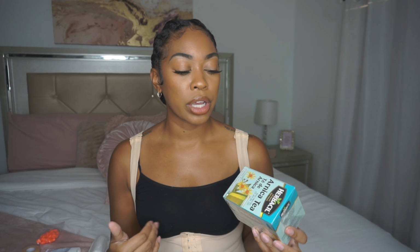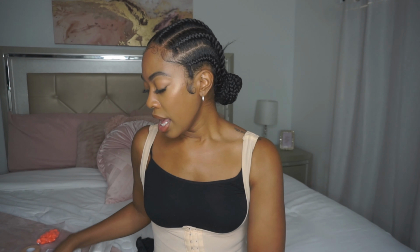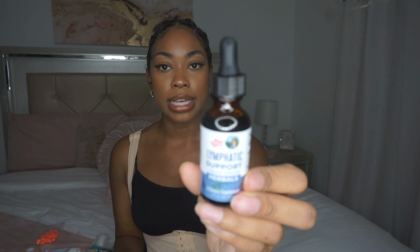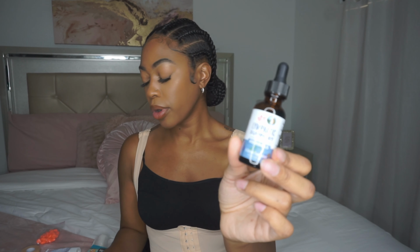So what I'm doing right now seems to be working, so it's not completely necessary for me right now. Also, where I get massages, she recommended these lymphatic support liquid herbal drops. She recommended that I start to take these. I have not started them yet. They're supposed to help with your immune support as well as assist in a detox. I have not started them simply because I didn't want to put too much on my body.